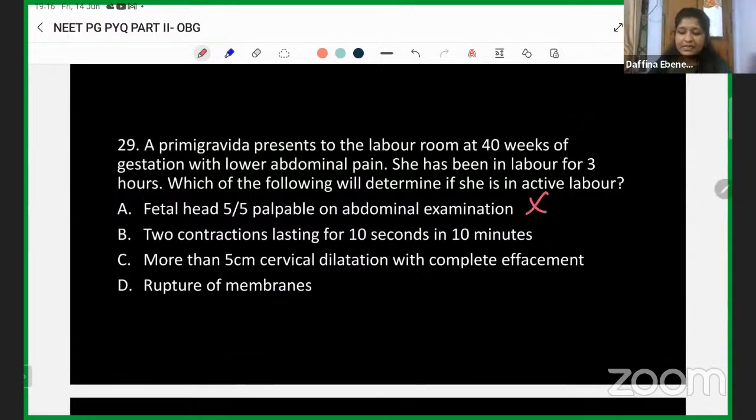2 contractions lasting for 10 seconds in 10 minutes. Is it active labor? No. In a 10-minute interval, she should have at least 3 to 4 contractions, each lasting for 45 seconds. That is what you call adequate contractions. But here she's had only 2 contractions lasting for 10 seconds. So that also can be ruled out.